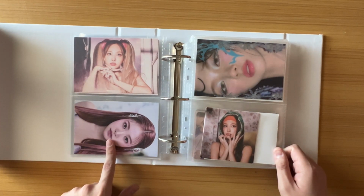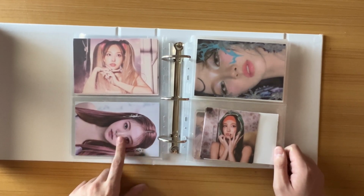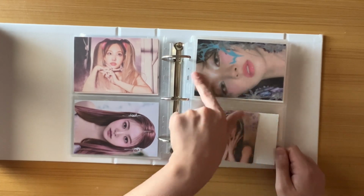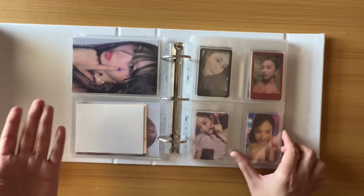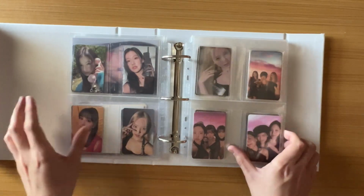So this is for trade for, I think, either Seulgi or Irene's Midnight Sun version for the album. This is for sale. These Armageddon, Supernova postcards are for trade for Winter or Ningning, you know. So pretty much for all the groups I collect for. But all these right here should be for trade. I mean for sale, sorry.